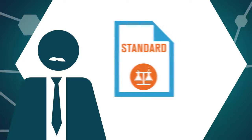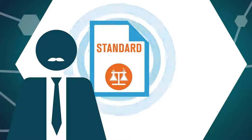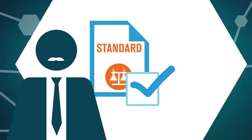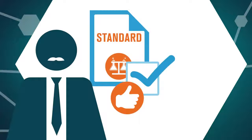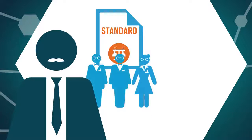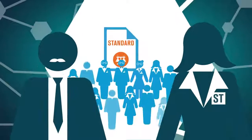Secondly, integrating research in standardization is necessary to push forward the standardization system as a whole. It keeps the stock of standards up to date and increases the quality of standards. Uptake and credibility of standards increase. This way, not only researchers will benefit from bridging the gap, but all users of standards.